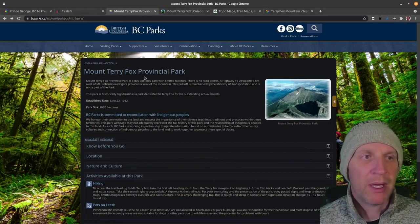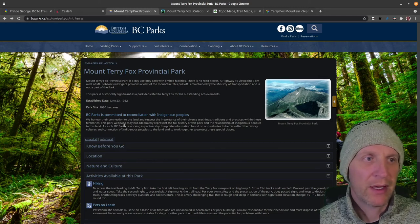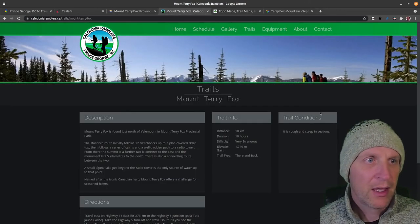So here's the webpage for Mount Terry Fox Provincial Park. You can see there's a whole history section in here. This park was dedicated the year that Terry Fox himself passed away from cancer, and I believe it was in September of that year, somewhere around there, that they dedicated this park. And the main thing in this park is basically you can hike up to the peak. So let's talk a bit about that.